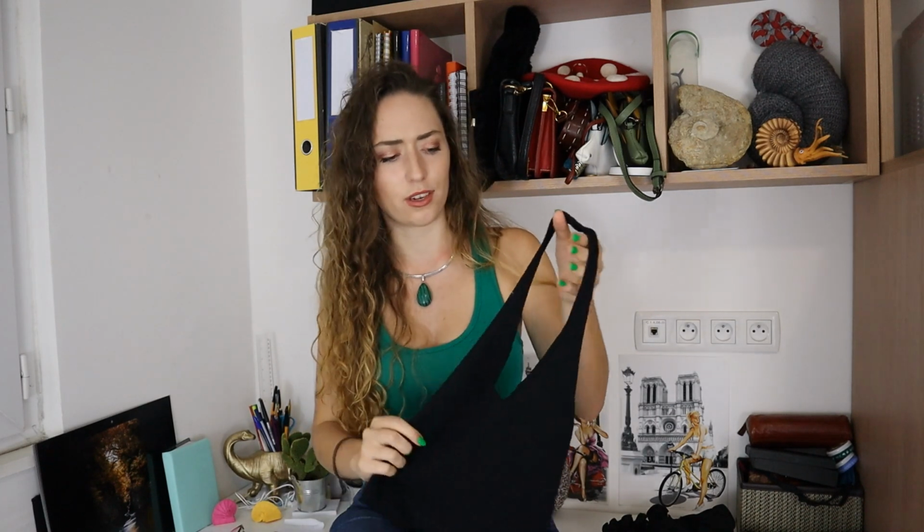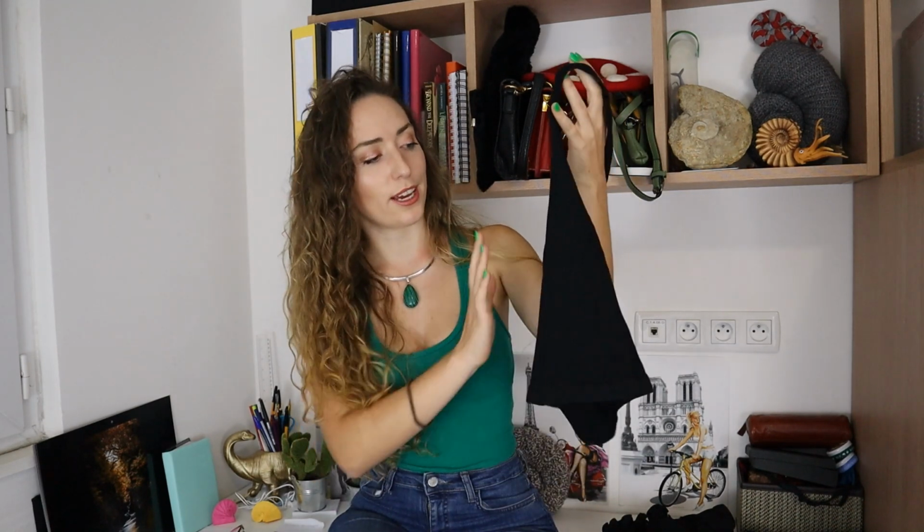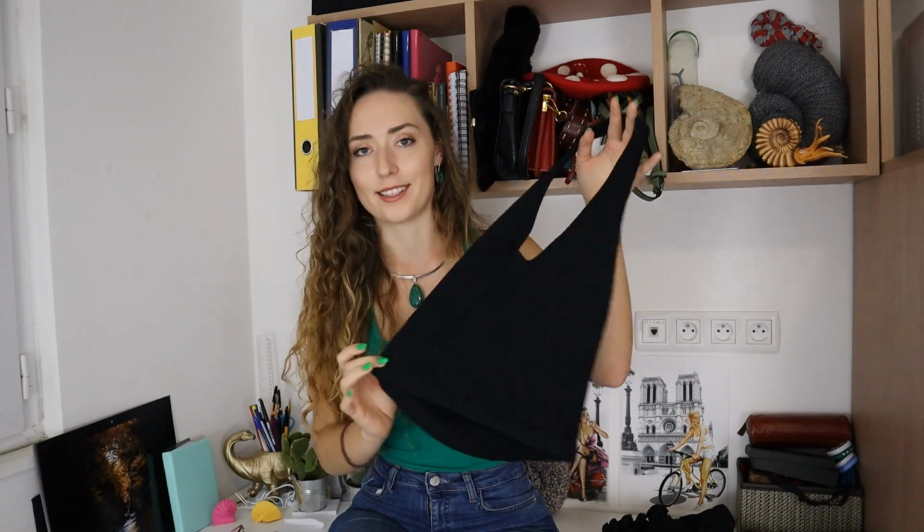I love how a halter looks. I think it's a really flattering shaped top, and I think they're just always in fashion, so I've been wanting to find a few, so I thought I'd try it in black before I get it in all the colours, because it's quite affordable from Dollskill as well, so let's see what it looks like.